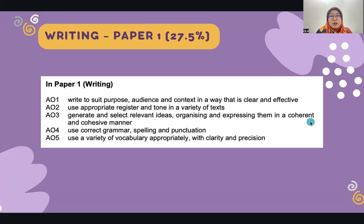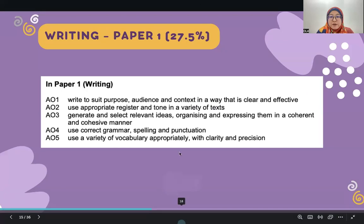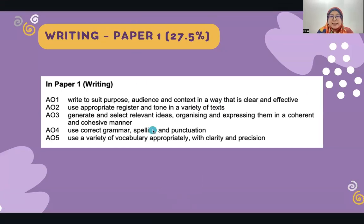Now, moving on to the writing part. Writing will be paper 1. It takes up 27.5% of the PSLE exam. What students will be assessed on is based on AO1 until AO5. To write to suit purpose, audience, and context in a way that is clear and effective. This is for situational writing, which I will be covering next. And then use appropriate register and tone in a variety of texts. And then generate and select relevant ideas, organizing and expressing them in a coherent and cohesive manner. Use correct grammar, spelling, and punctuation, and use a variety of vocabulary appropriately with clarity and precision.